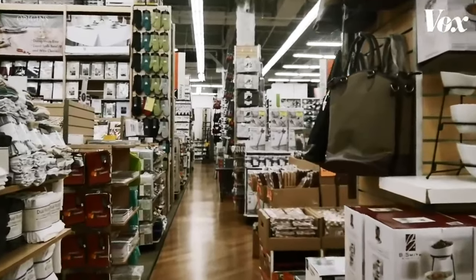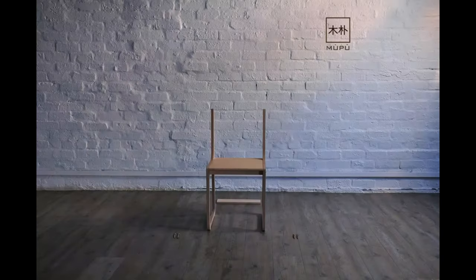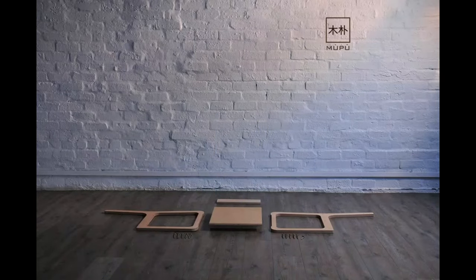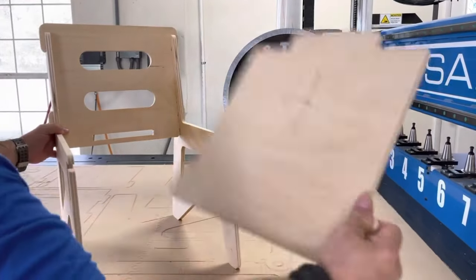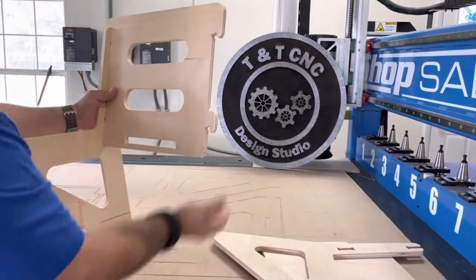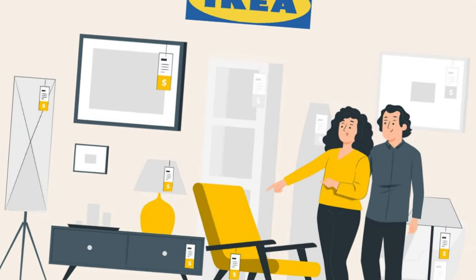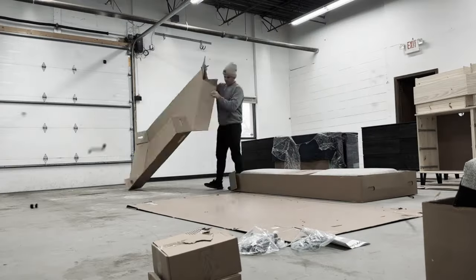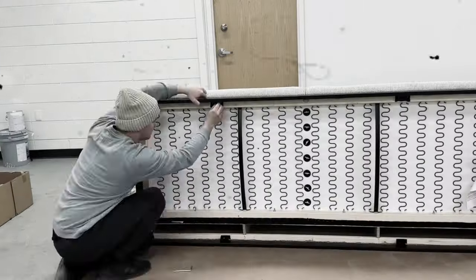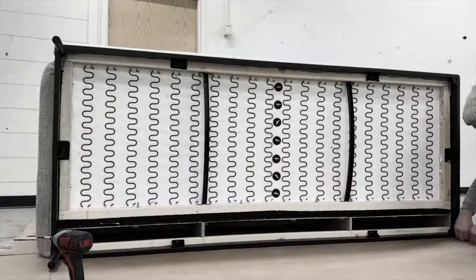This affordability stems from a savvy strategy known as flat packing. By dismantling furniture into tiny parts, minimal space is needed for storage and shipping. This saves the company millions of dollars in manufacturing, logistics, and fulfillment costs, which in turn translates to lower prices on the tag. That's why IKEA furniture comes in those tiny pieces that you have to assemble yourself, doing virtually all of the work that traditional furniture retailers do for you.